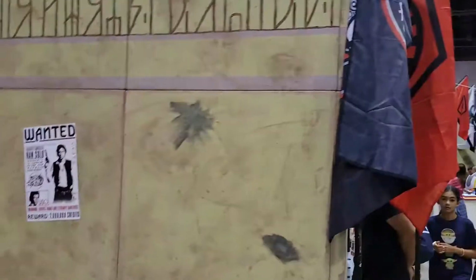All right, guys, I'm near the 501st area for Star Wars. They have a cosplay area all set up here. I wanted to swing around and take some video of this so you can see what it looks like. It's really, really cool. Check this stuff out here.